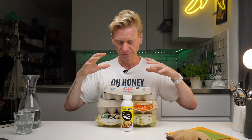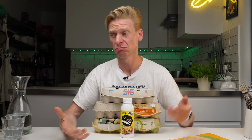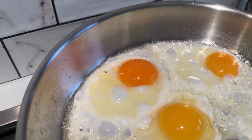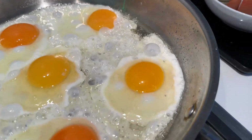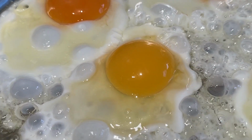So, time for the taste test. I don't even know how I'm going to do this taste test. Poached? I'm going to fry them instead, it's just easier. So we've got one of each frying here, and we've got the caged egg there, free range there, organic there, longhorn, look at that one, and then this is the fresh one from the Woodlands farm.